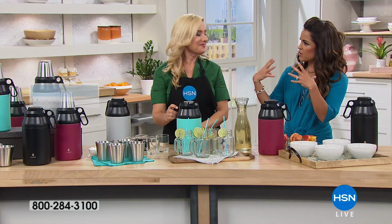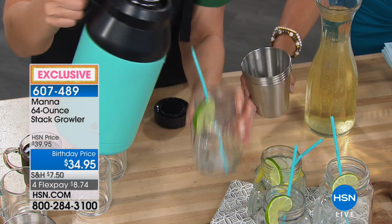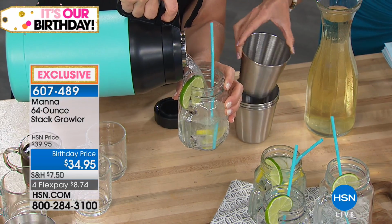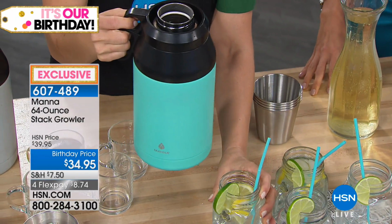Well, not only that, it's everything you need if you're entertaining and you're with a group. Like you need the bigger size, right? You're going to need the cups. Well, they already come with it. You get 4 of them. These are big too. How big are these cups? These look like 12 ounce cups. 12 ounce, and they're stainless steel as well. And I love how it just nests right on the top, and you can take it on the go with you.